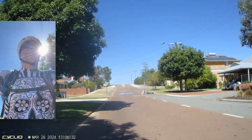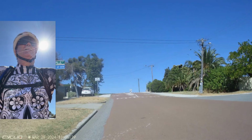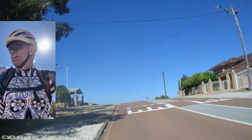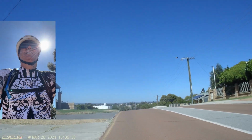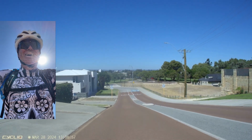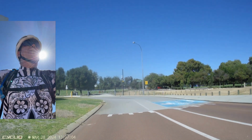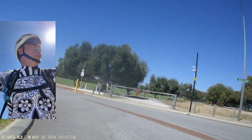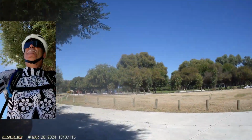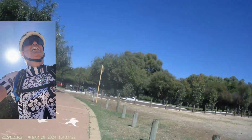Okay, then they divide the road going over the hill here, but it's a no-through road. So what do we have on the other side of this hill? Okay. Where the hell am I? I guess that's, I think I know where I am now, in fact. You know what? I have ridden along here through this park at least a couple of dozen times, and I had absolutely no idea that street was there.